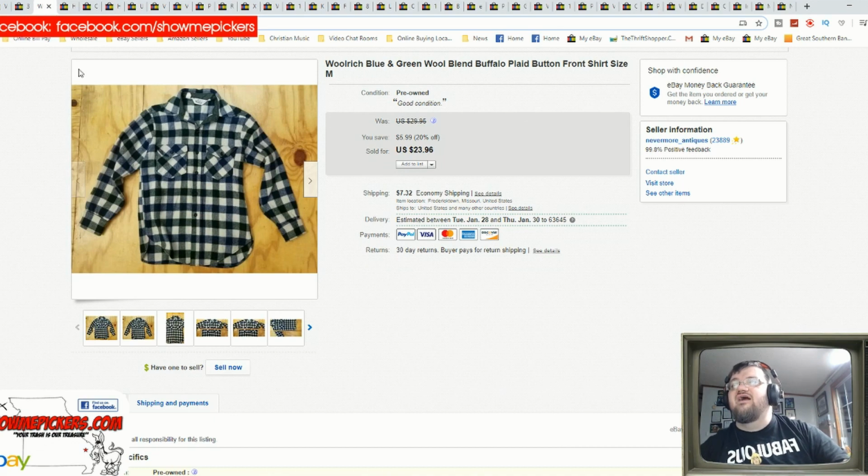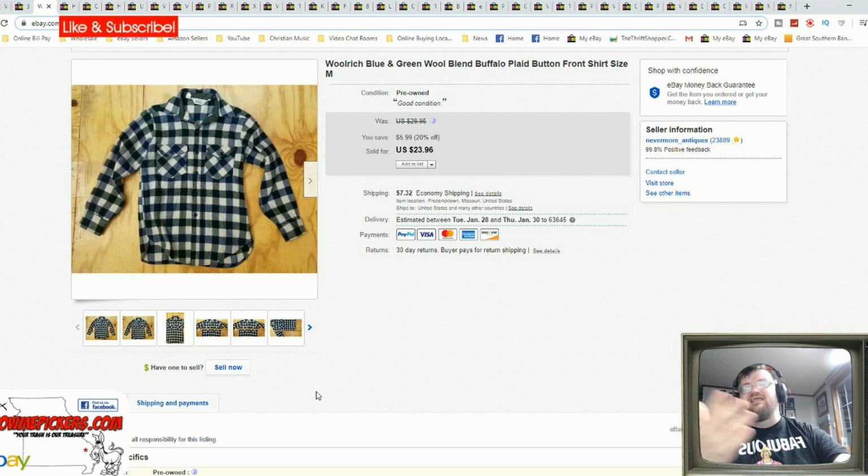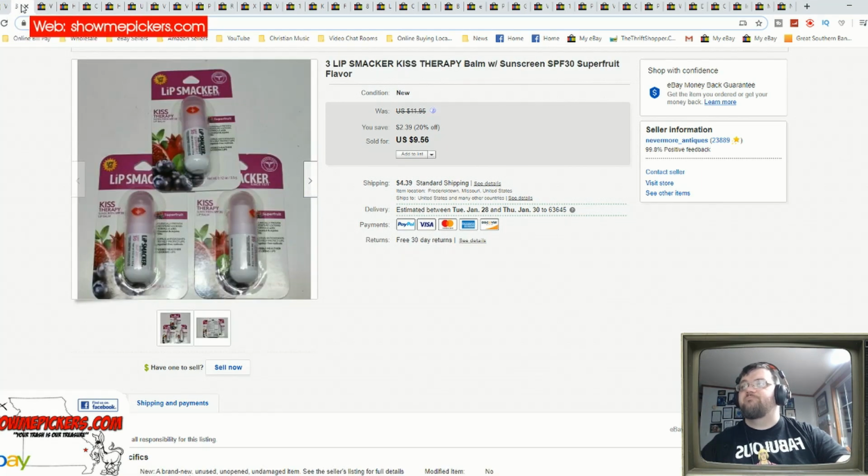Here we go. We've got a Woolrich blue and green wool blend buffalo plaid button-up shirt, $23.96. That's a beautiful shirt. Shipping on top. My wife took that photo. I had that thing sitting around forever. Sometimes it's like pulling teeth to get her to list some clothing, but thank God she did, because that was a nice clutch sale.